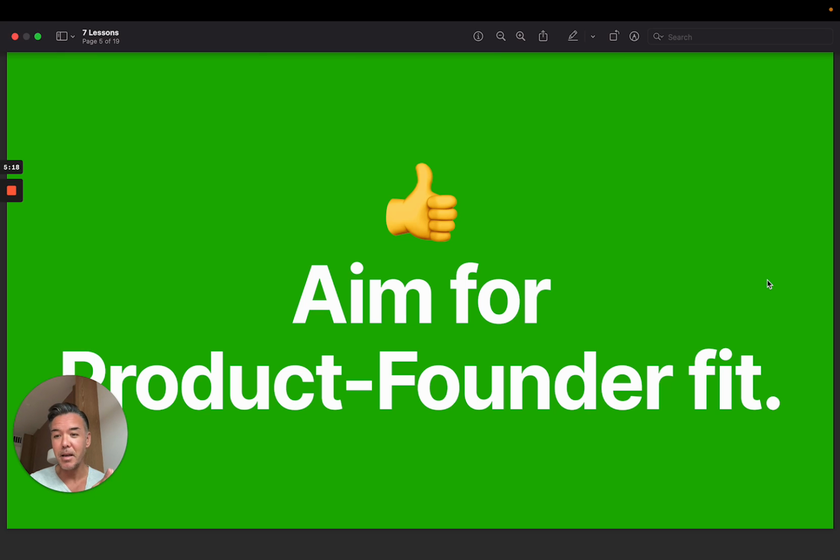Most importantly, I think, is you have some passion for it. It's one thing to have expertise, but it's another thing to have passion. So if you're genuinely really interested in this problem space, and you're genuinely really interested in building a tool that solves these problems for people, then you've got good product founder fit.